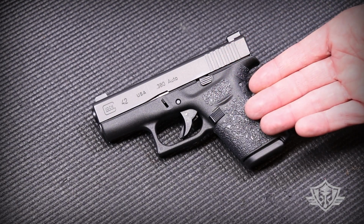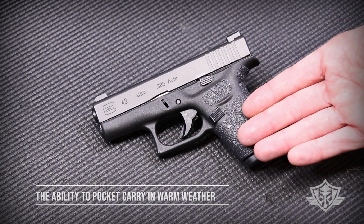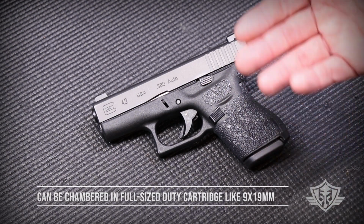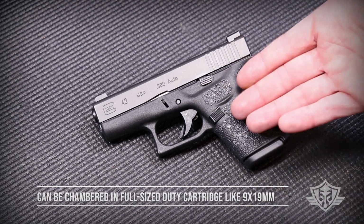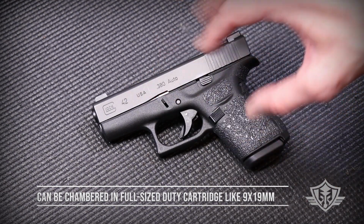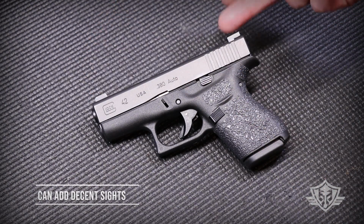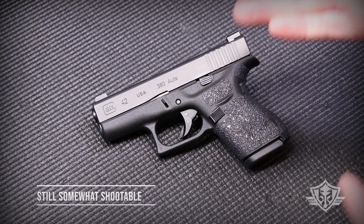The pros of a bridge gun are that it's very easy to conceal and carry. You've got the ability to pocket carry something like this in warm weather. It can still be chambered in a full-size duty cartridge like a 9x19mm if you want to. There's quite a few guns that are close to this size that are chambered in 9mm. Of course, you can add some decent night sights to something like this, and it's still somewhat shootable. It's not miserably difficult to shoot.